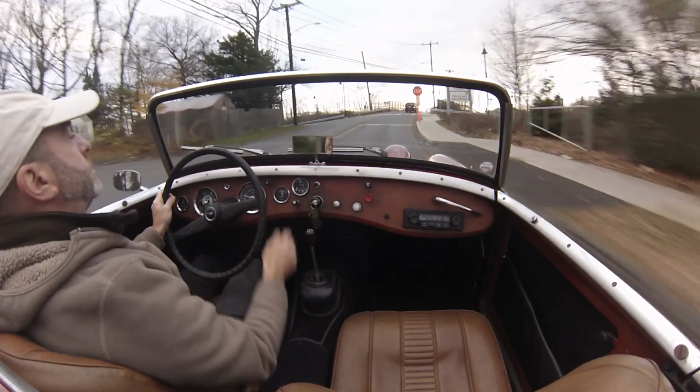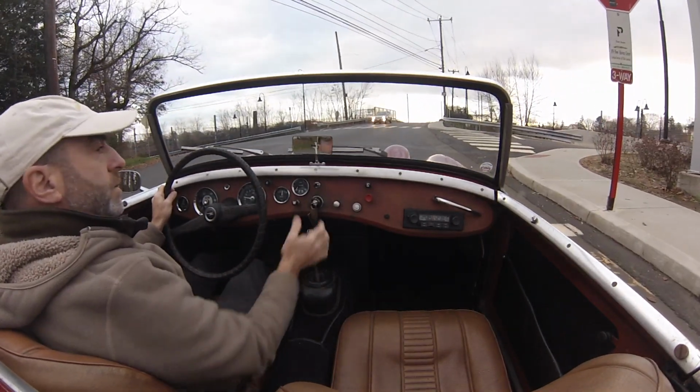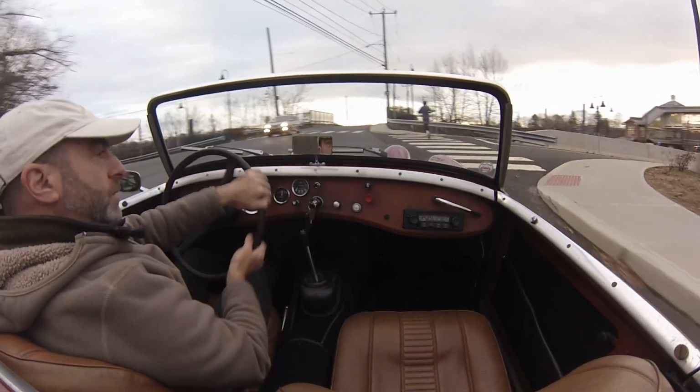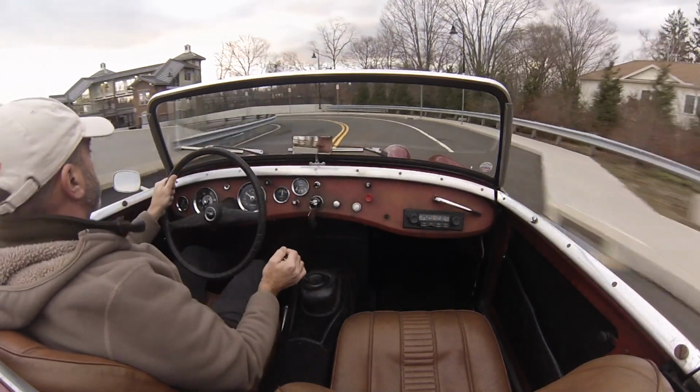There are a whole bunch of little details. I don't think the rear brakes are working all that well. It has front discs, so they do a nice job of compensating, but it needs to be fixed. Don't get me wrong. I think that the shoes might be damp, and it handles really nicely.